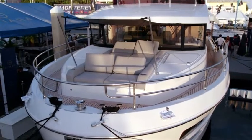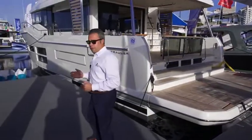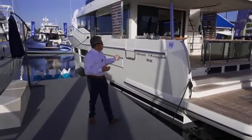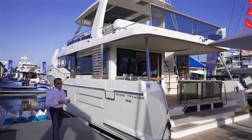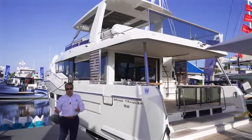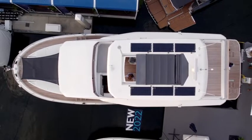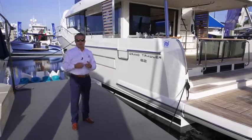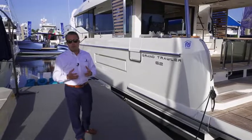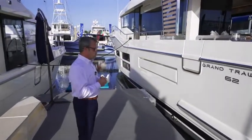A couple features about this boat that really stand out are, well, quite frankly, look at the size of this. It's just under 25 feet tall. Its length overall is 62 feet. It has a beam of 18 feet. And we carry that beam really far forward, as you'll see, which really allows us to have a lot of interior volume. And the flybridge size, you'll see, is phenomenal.